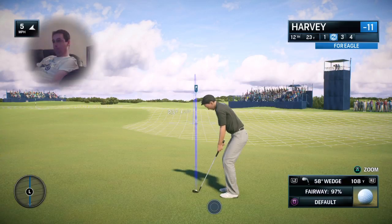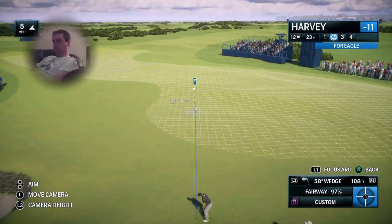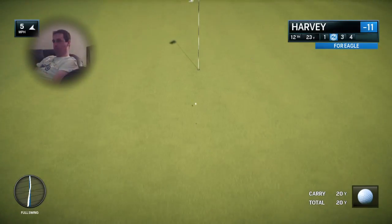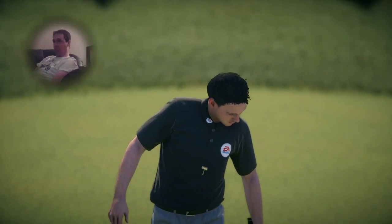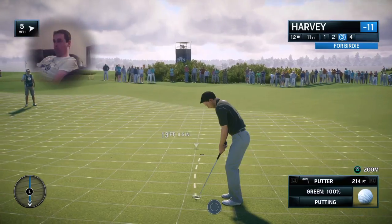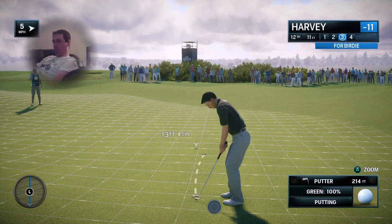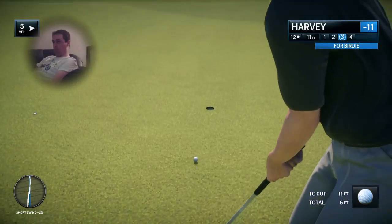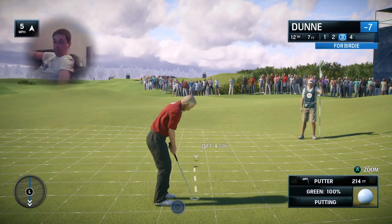Beautiful approach shot there and a good chance to take advantage. Chance to set himself up for a good scoring opportunity with his second shot here. Shouldn't be a problem here, but not a formality either. Just an amazing display. The records continue to fall. Locked in on the read and the speed.